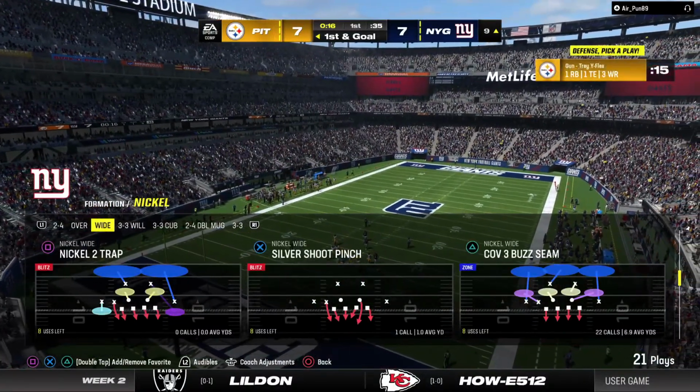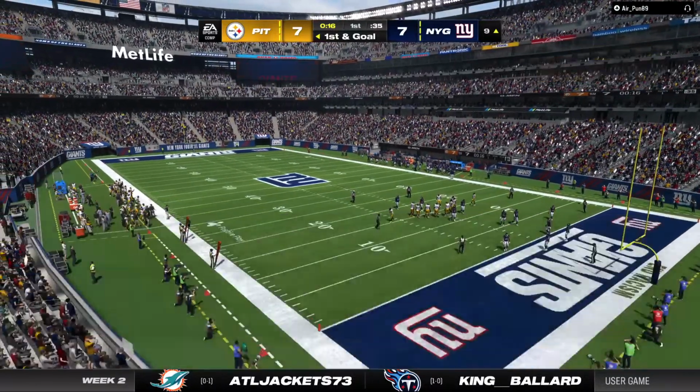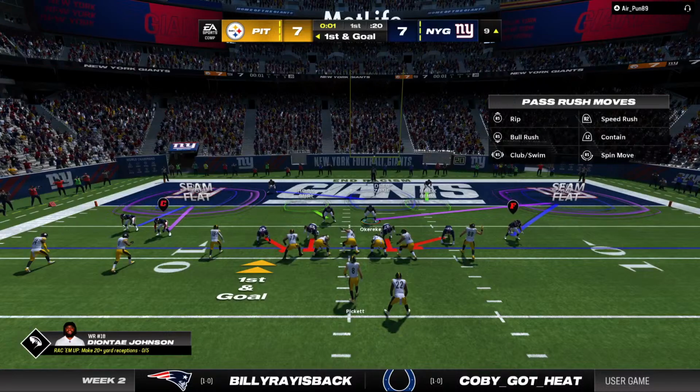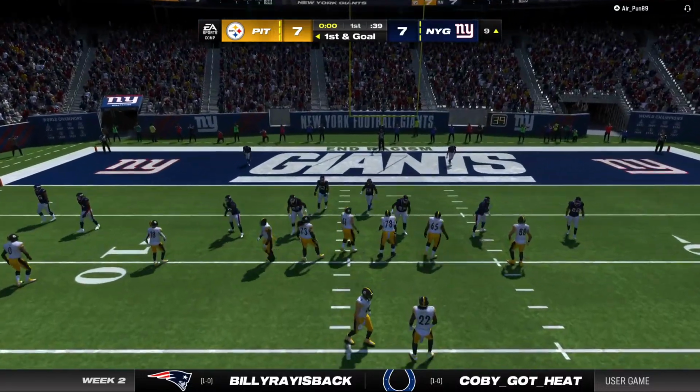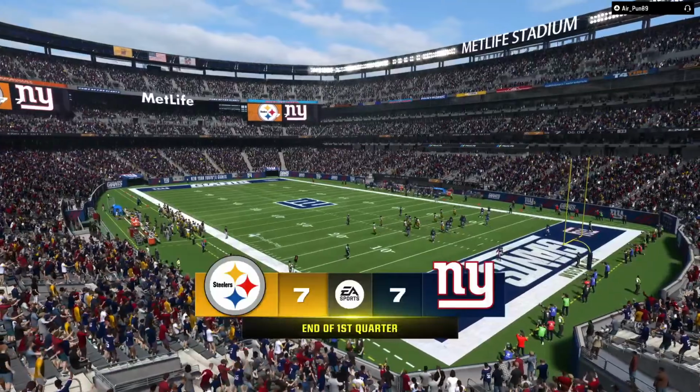And you could almost see him compartmentalize there throughout the route. Fought hard at the line of scrimmage, a lot of hand checking throughout the route. Great job staying focused on the football and pulling it in through the contact. These two teams all tied after one.